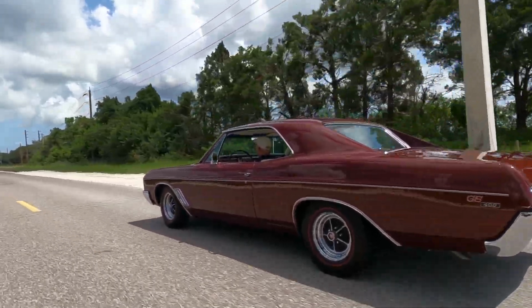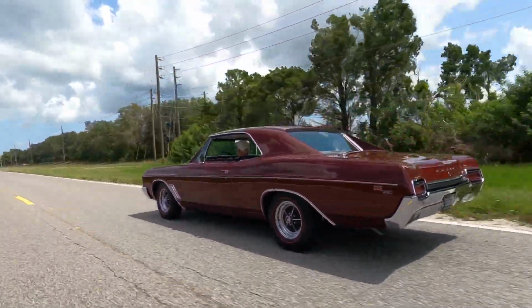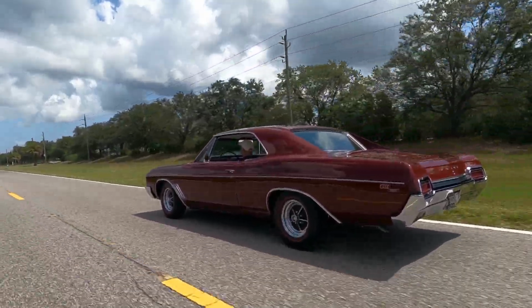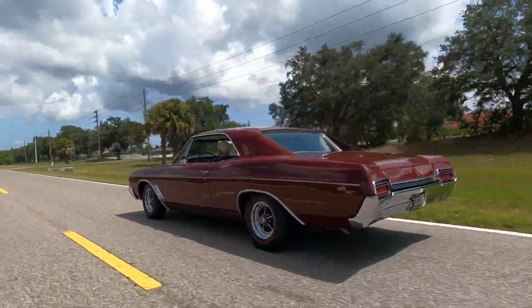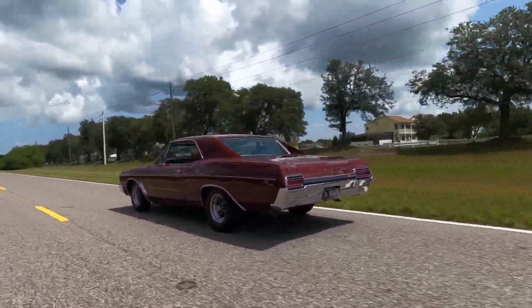Yes. And I looked up a Car Life road test. Now, they always test with 2 people on board and a full tank of fuel. They went 14.7 at 97 miles an hour, which is easily 0.4 quicker than a nail-head-equipped GS. So there was definitely a huge improvement on the engine side.